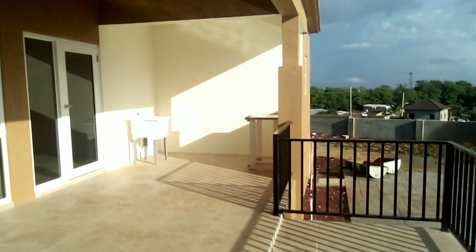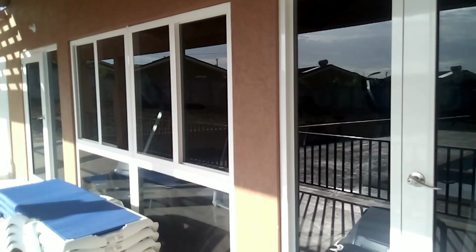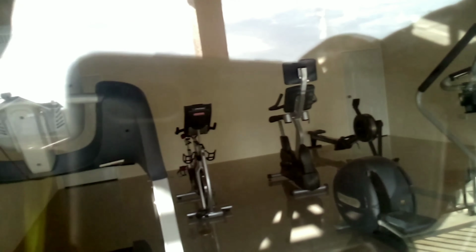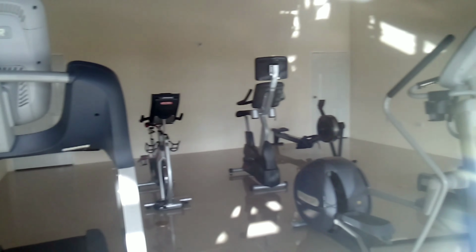These doors are closed, but I guess we can take a look through the glass and see what's taking place inside. So these are our lawn beds, our lawn chairs, whatever it may be. This is our fitness gym, equipment ready to work and get you going.